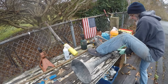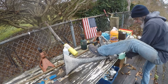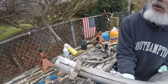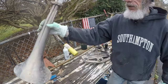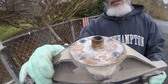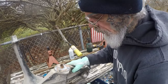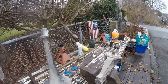Let's try that. Sorry for blocking the camera at the moment. Look at the corrosion on that. That's why they don't like to come out. Here we go. Last thing. Gotta get the nipple out. There's some heat there right now. Okay, let me get you in view again here. Hope I don't make you seasick moving the camera.